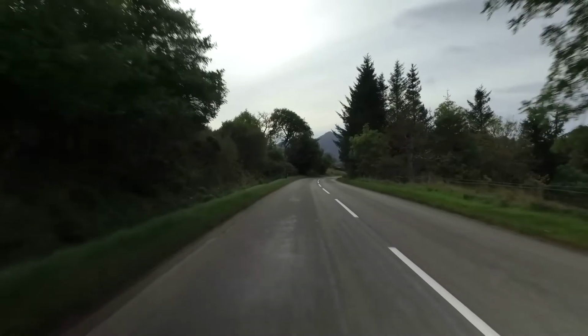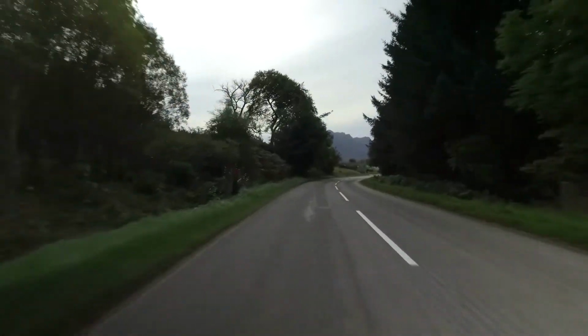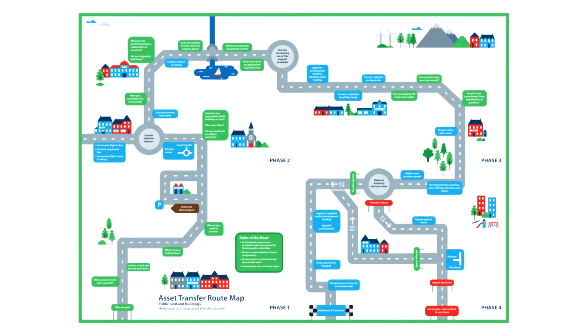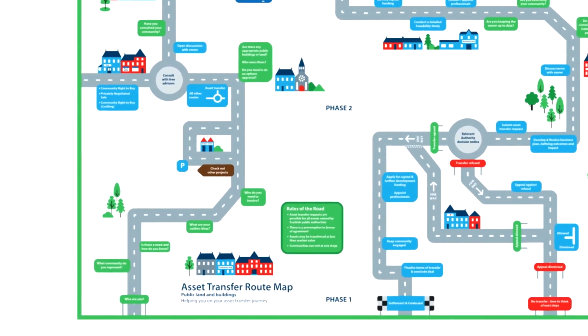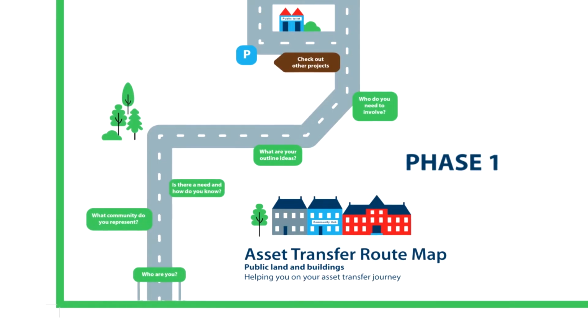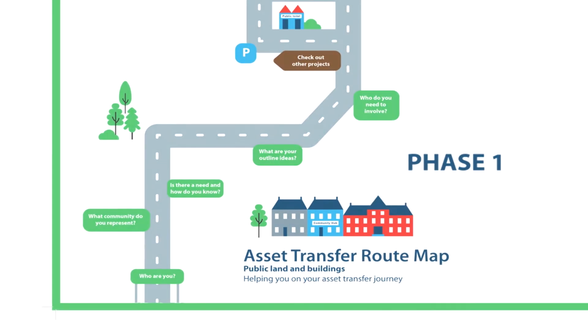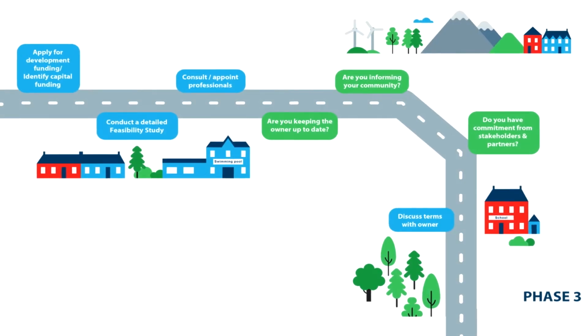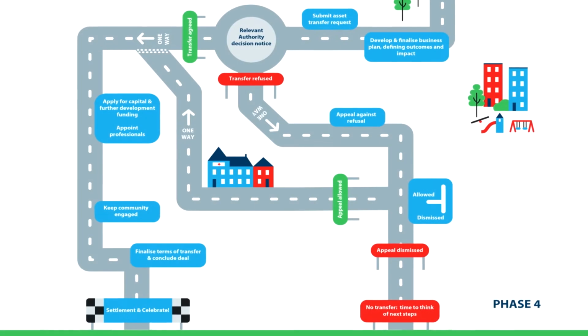The Community Empowerment Scotland Act was passed by the Scottish Parliament in 2015, and with this, the Community Ownership Support Service developed our Asset Transfer Route Map. In conjunction with support from your COSS advisor, this route map helps community organisations navigate the requirements of the law. This video uses the route map and a real community organisation to show how the step-by-step process has been used to achieve their aims and more.